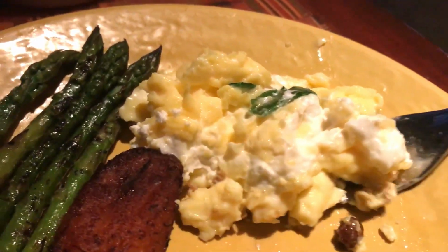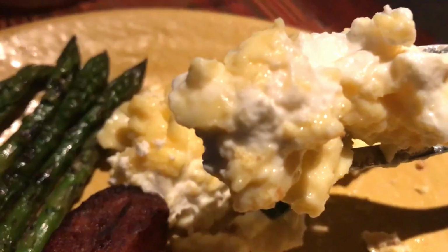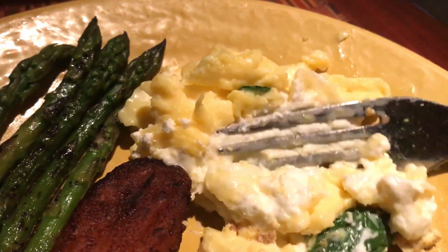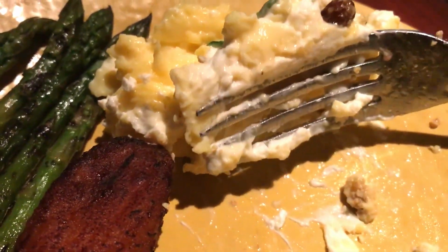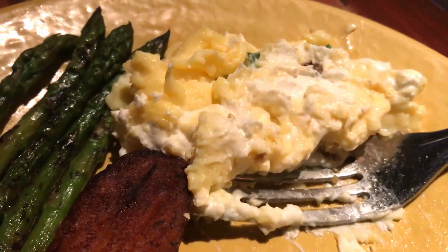And then, of course, these spinach and goat cheese scrambled eggs. Oh my Lord, these scrambled eggs. Gooey, cheesy deliciousness. The flavor profile of scrambled eggs got kicked up 10 notches just because of the goat cheese and spinach. If you're not already doing this to your scrambled eggs at home, you are missing out, and this is something I probably had 3 more helpings of throughout my visit.